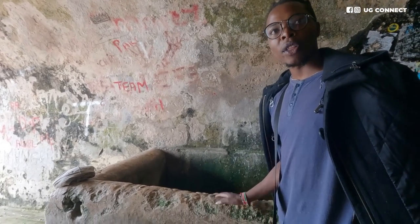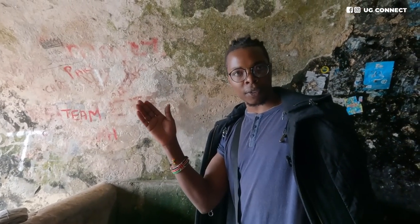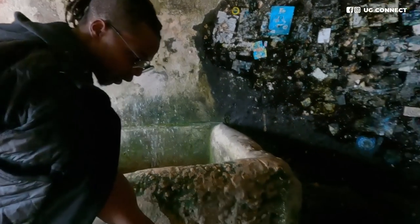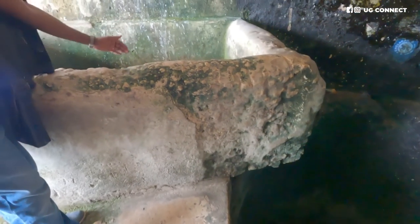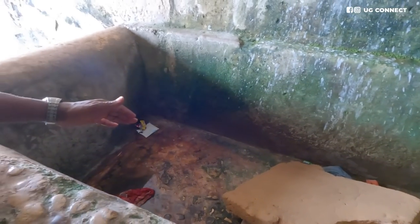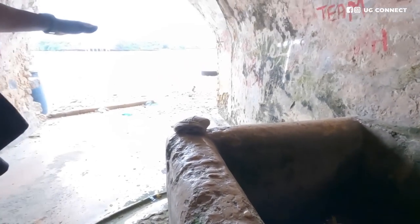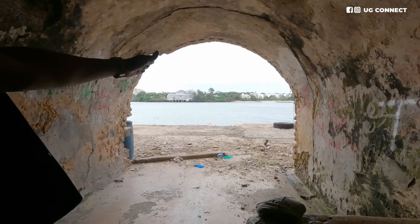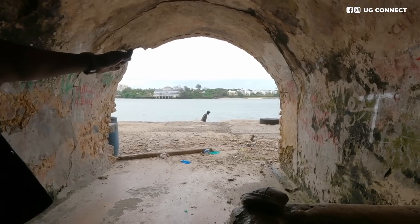This is a cistern. When they were being transported to other parts of the world, they used to fetch water from here and drink it from here. And if they wanted to bathe, they used to bathe on this cistern. This is where they used to bathe. And then after that, the soldiers used to line them up on that side. And then the ship could be maybe waiting for them on that side.